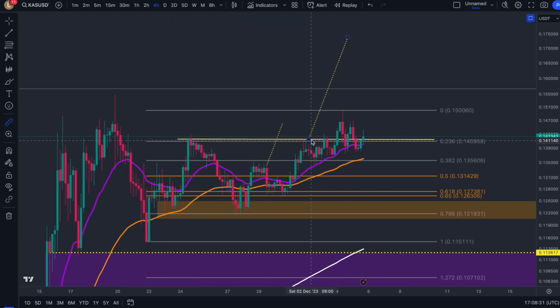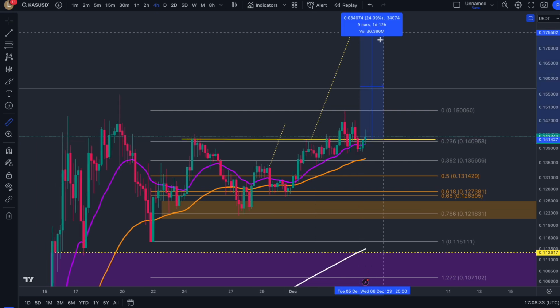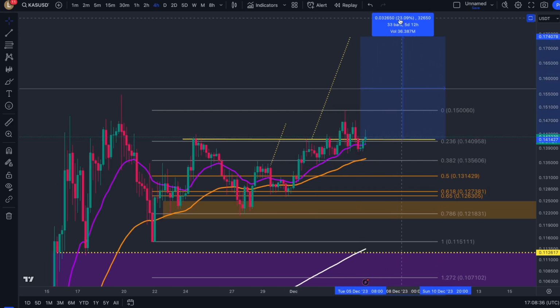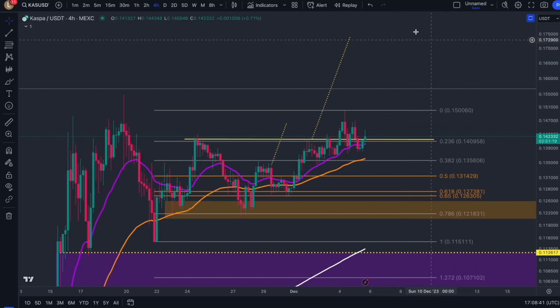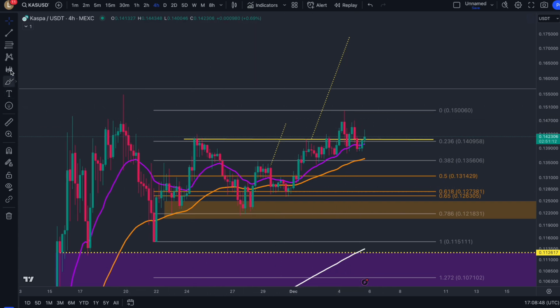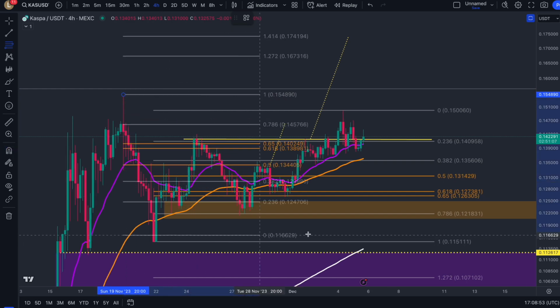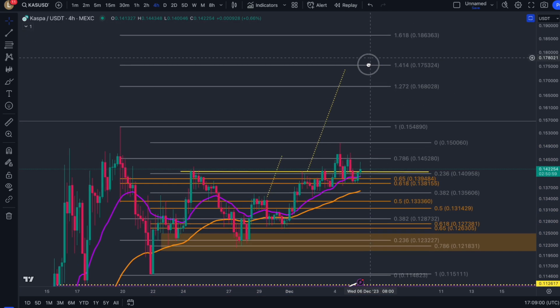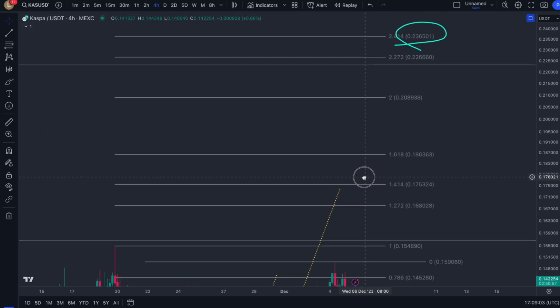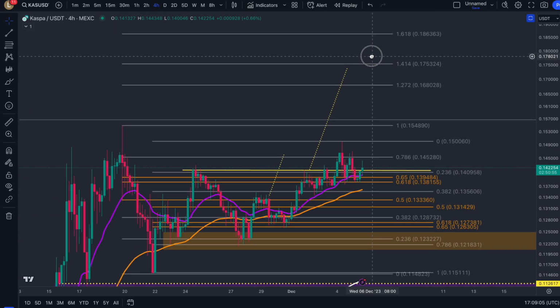The technical target out of this pattern comes from the neckline to the target, and we can see this is almost a 25% move going forward. Now we do actually have targets beyond that point, so we're going to completely surpass that, of course, but it's nice to see that at least we've got a pattern with a technical target, and then we've also got the Fibonacci's for further confluences. So going from that high to this low over here, we can see that once we break out of this range, we've got the 1.414 at 17.5 cent and actual targets beyond that point all the way up at 23 cent, as you can see. So very exciting times ahead.